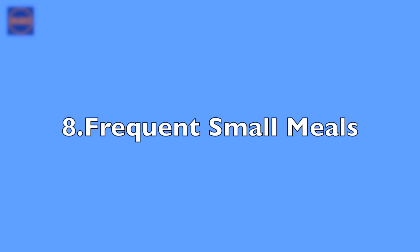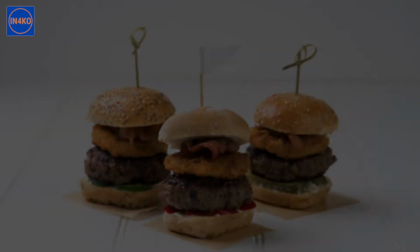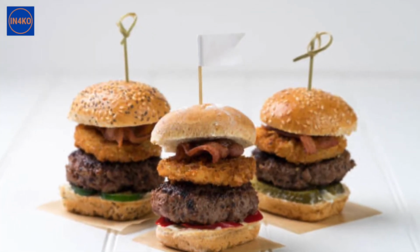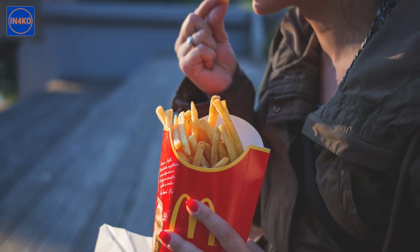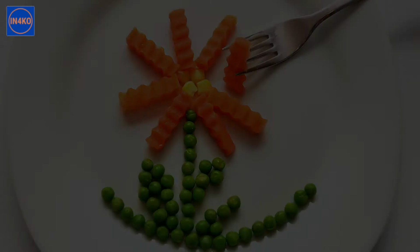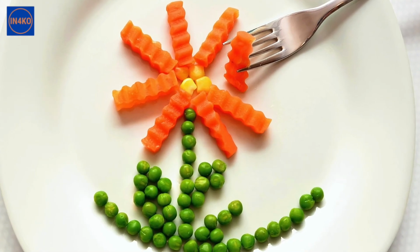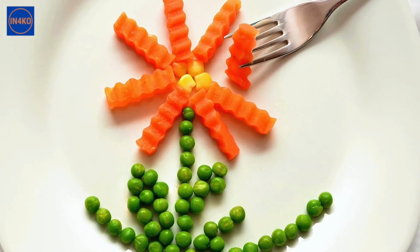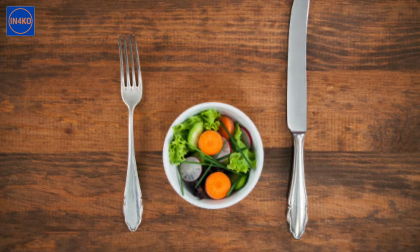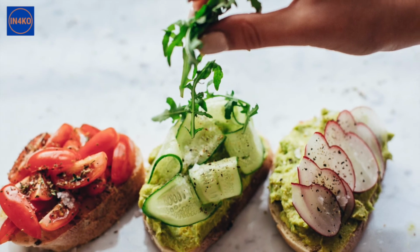Number 8. Frequent small meals. Small, frequent meals, also referred to as grazing, picking, nibbling, and snack eating, is a dietary pattern characterized by consuming multiple meals throughout the day. Although many people recommend taking small meals every 2 to 3 hours, this is known to speed up your digestion and reduce the load on your stomach. By planning for low-calorie, portion-control meals instead of large square meals, you can notice a visible reduction in tummy fat.